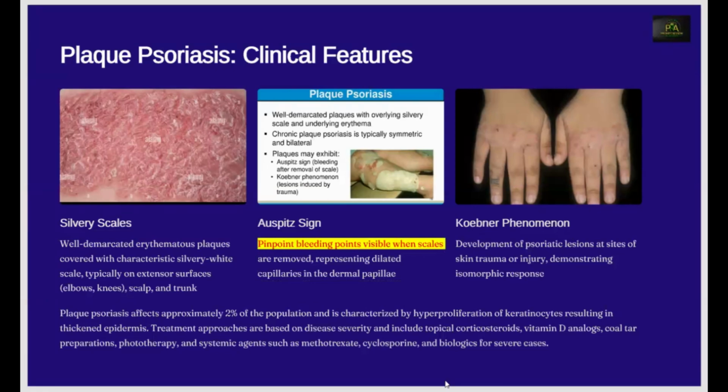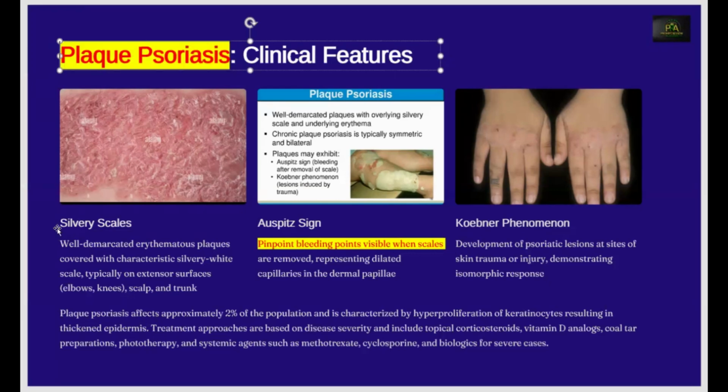Koebner phenomenon is when there is a new psoriatic lesion where somebody has like a scab, somebody has like a trauma, a new psoriatic lesion. That is Koebner phenomenon. So know these three things. Psoriasis, okay? It presents with silvery plaque, Auspitz sign, which is that pinpoint area of bleeding. And another thing that you need to know in psoriasis is the pitting of the nail.